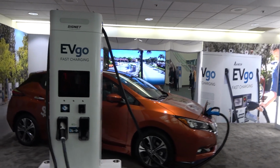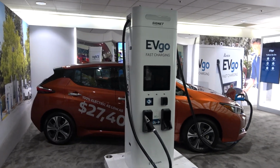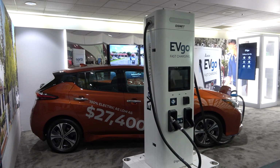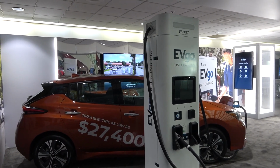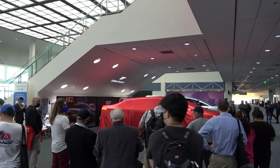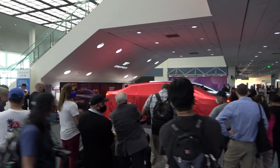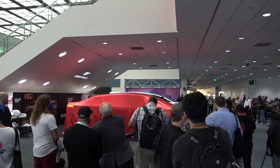But otherwise, it's just nice to see them here, and it's nice to see them providing a display for people who want to find out about more than just the Electrify America charging network. So apparently Edison Future does exist. I will again be looking forward to seeing what they actually produce.